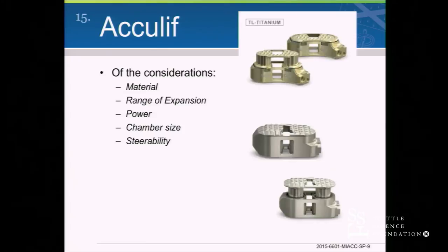All right, so the material, again, I talked about it, the range, the power, of all of these things, I think they're better than the other competition. Steerability, there's other cages that you can steer, but the chamber size also. But from the power and the range of expansion, I don't think you can beat it.